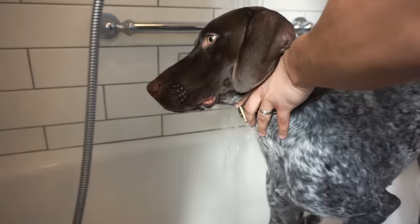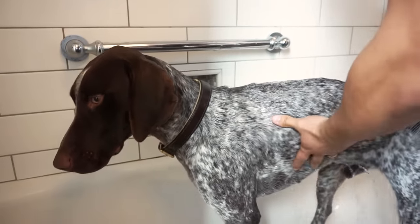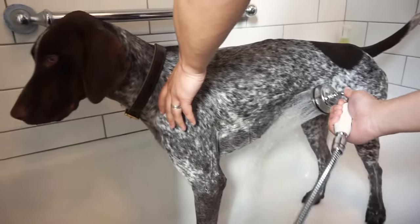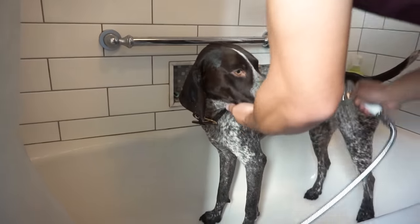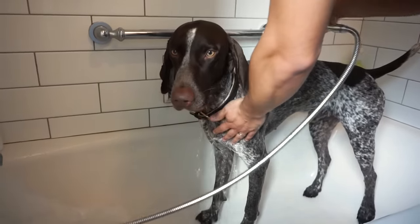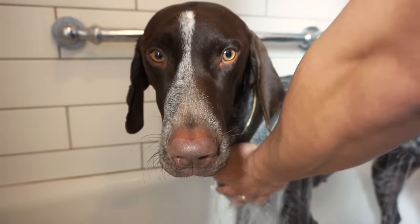Walle doesn't like coming to the bath, but he doesn't forcefully want to get out. He likes the warm water. Right, Walle? Walle, you like baths, don't ya?